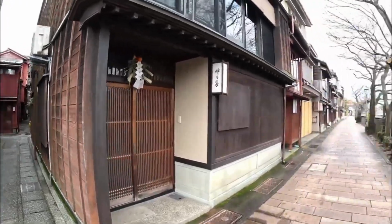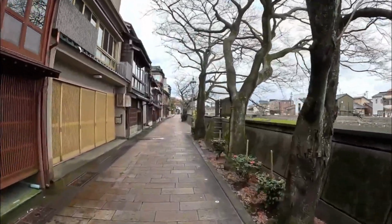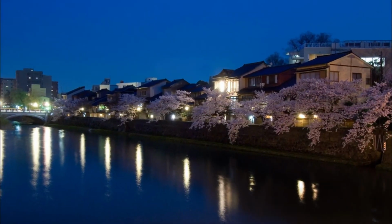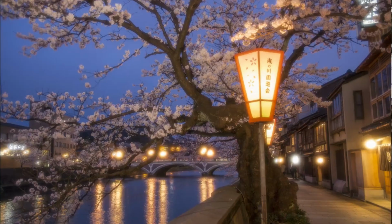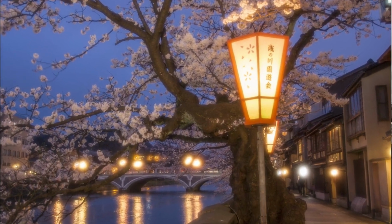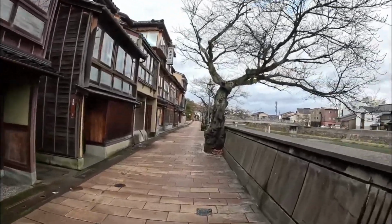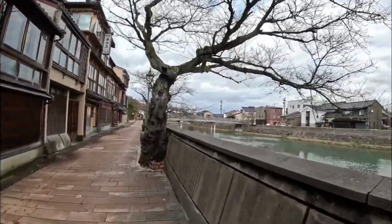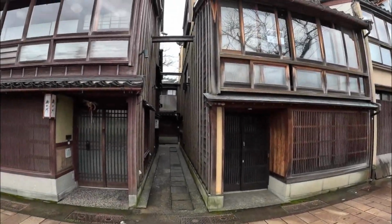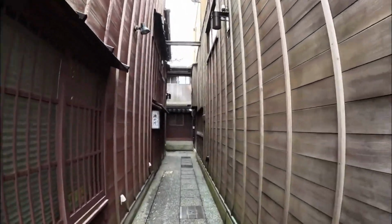By the way, the roadside trees along this river are cherry blossoms, so if you come here in early April, it's really beautiful. You can enjoy cherry blossom viewing while sightseeing in the Chaya district, so if you have the chance, please visit during the cherry blossom season. Now let's enter this narrow alley and head to the back street.